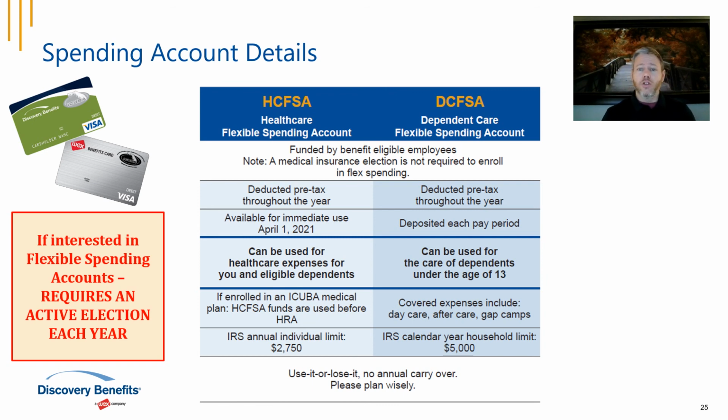And if you're married, your spouse must be working, actively looking for work, or a student. But if that's all good, and your dependents are under the age of 13, then you can set aside these funds before taxes to help offset the cost of your daycare expenses. The IRS allows you to set aside up to $5,000 per plan year for your household, and whatever you decide to elect will be taken out of your paychecks evenly over the course of the year.